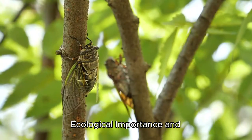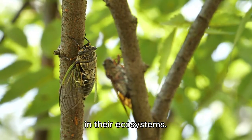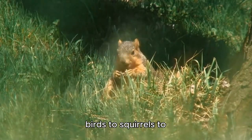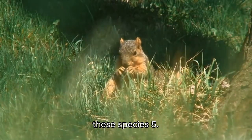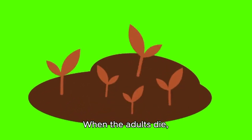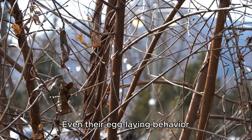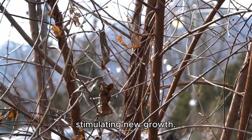Ecological importance and human interaction. Cicadas play vital roles in their ecosystems. Their emergence provides a feast for predators, from birds to squirrels to fish, often resulting in population booms among these species. When the adults die, their bodies decompose, releasing nutrients into the soil that benefit plant growth. Even their egg-laying behavior serves to naturally prune trees, stimulating new growth.